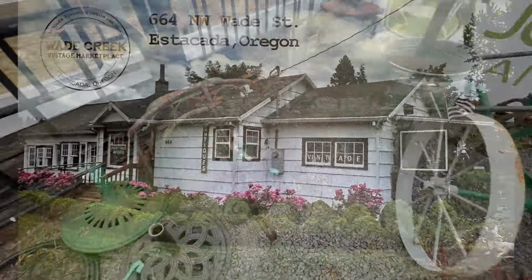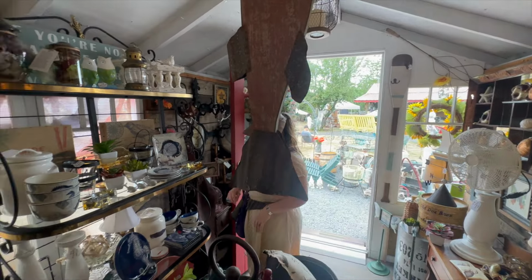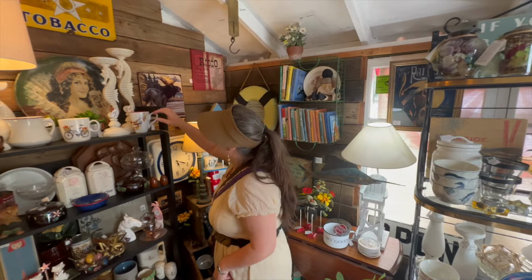So this is always set up. This is the Wade Creek Vintage Marketplace. So even when there isn't an event going, they still have this wonderful furniture and these shops with these vendors. Really fun to check out. If you ever make it to Estacada, Oregon, you definitely should.